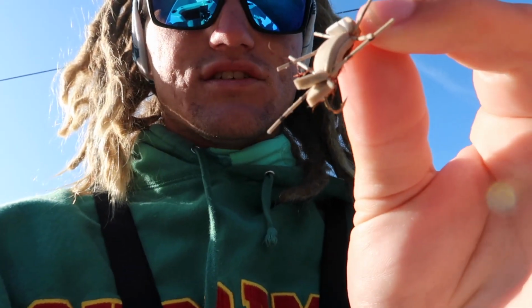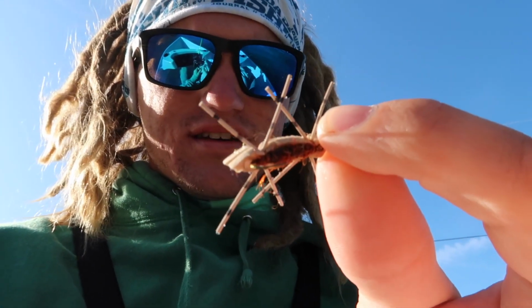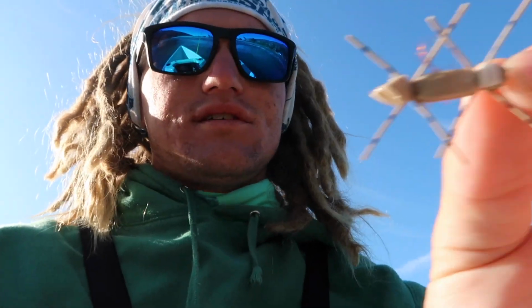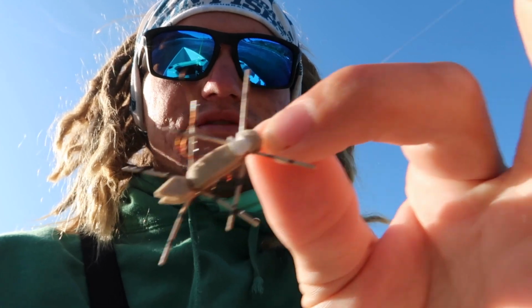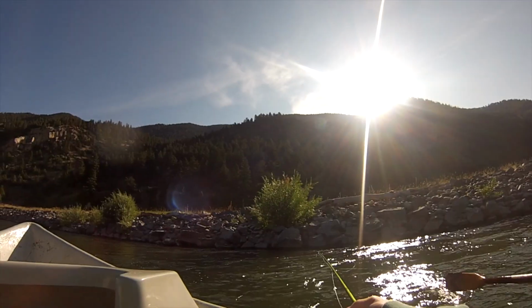Morning, I realized in all my videos I haven't shown what these flies look like. So there it is. That's the first fly of the morning. Little hopper. Already had two fish rise on it just by the boat ramp messing around. But we're gonna get to fishing that. I'm wearing the chest mount today, so we'll roll some of that footage.